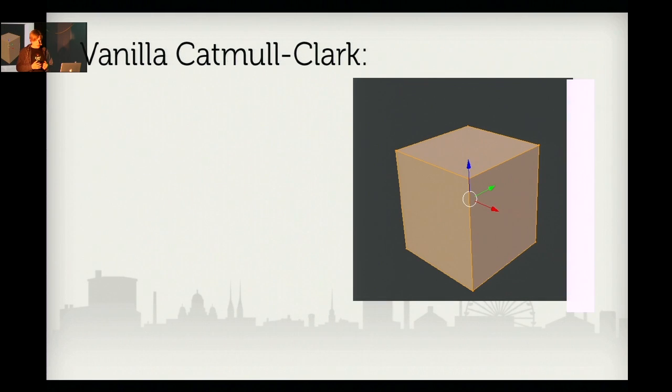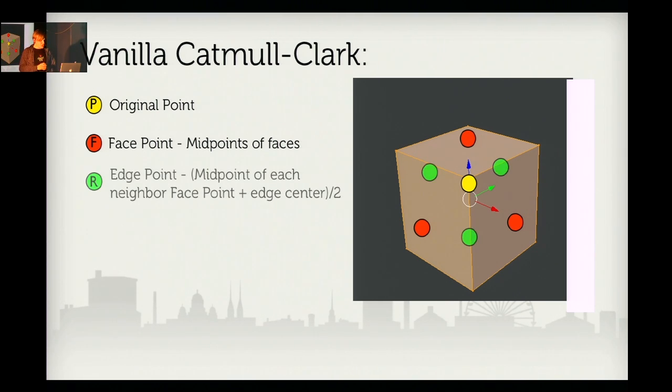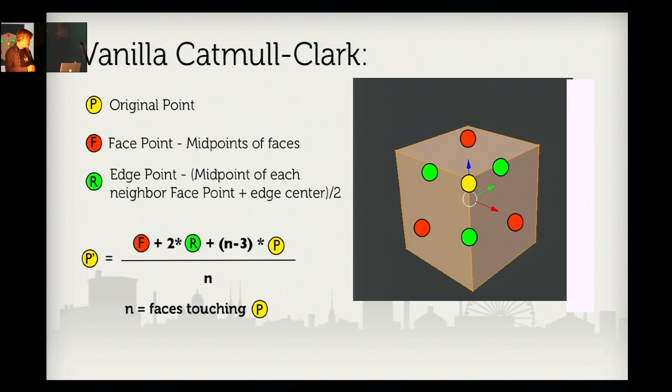To explain our method, let's go through how the regular Catmull-Clark works. Let's consider this one corner here. This is the point P here. And then we just need to consider the nearby face points touching it. The face points are just midpoints of the faces. And then we also have edge points. The edge points have a well-defined formula, and it should be quite trivial to compute if you just know it. And then we just displace the original point by this formula here.